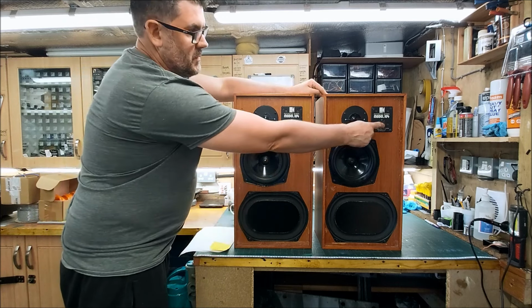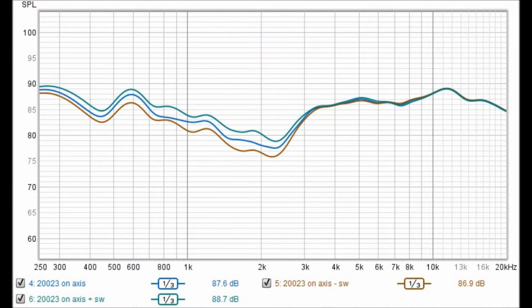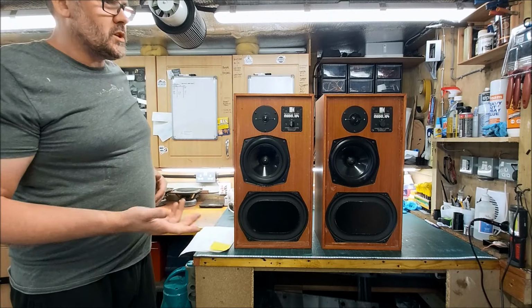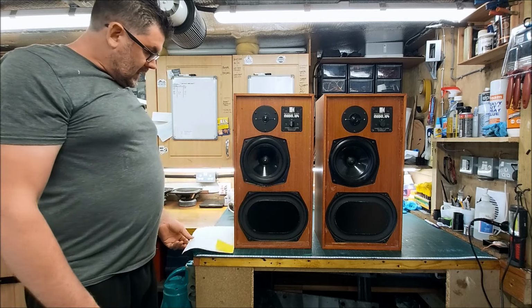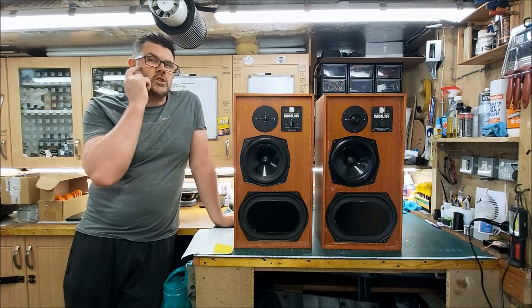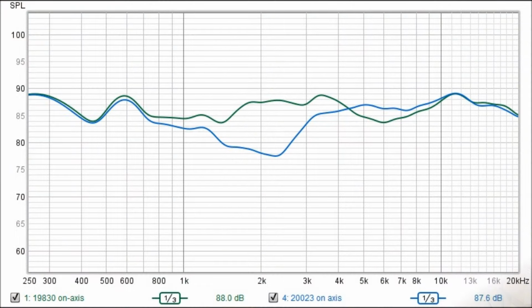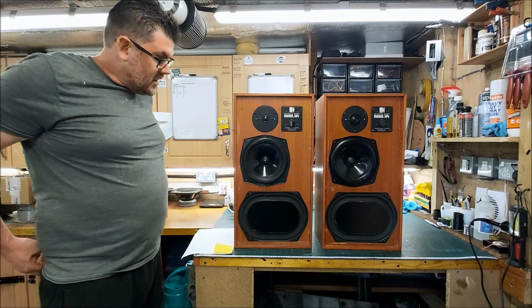I also took measurements with the adjustment switch, which I'll put in now. So as you can see, that switch is doing what it should do, same as this one. And finally, here's a comparison of the two on axis. So that should tell you how kind of wildly out they are.